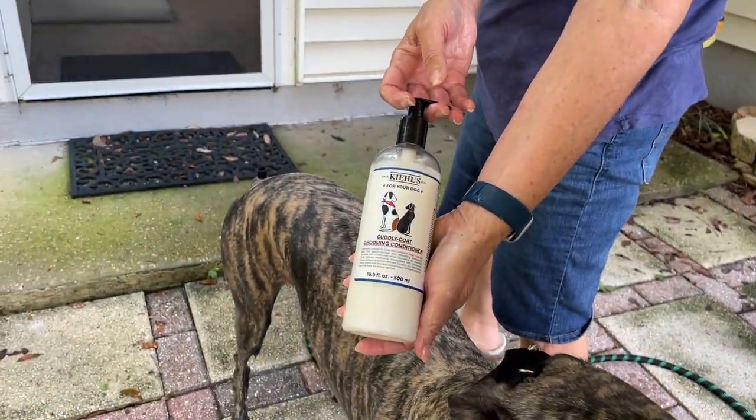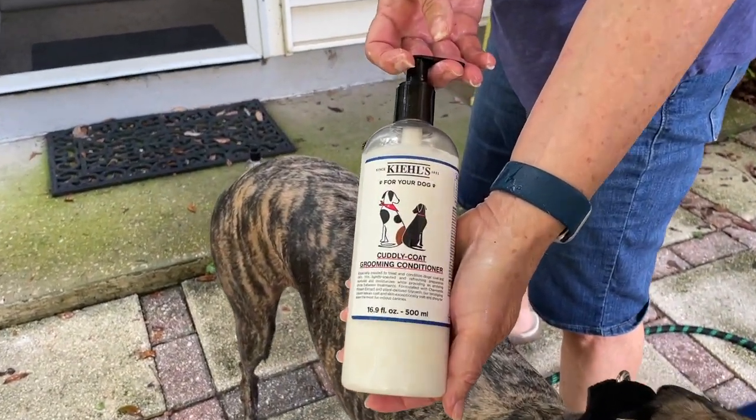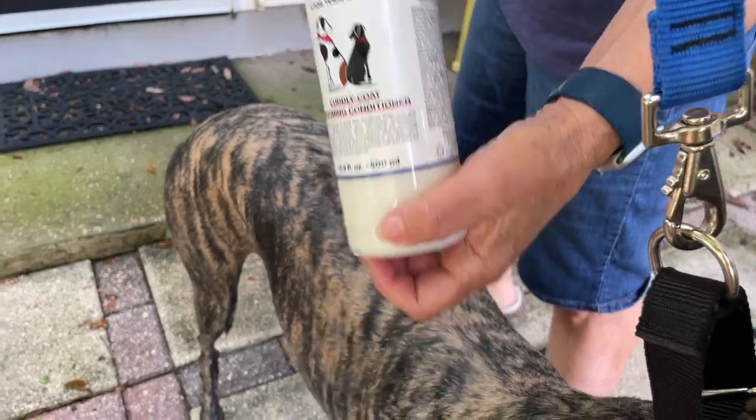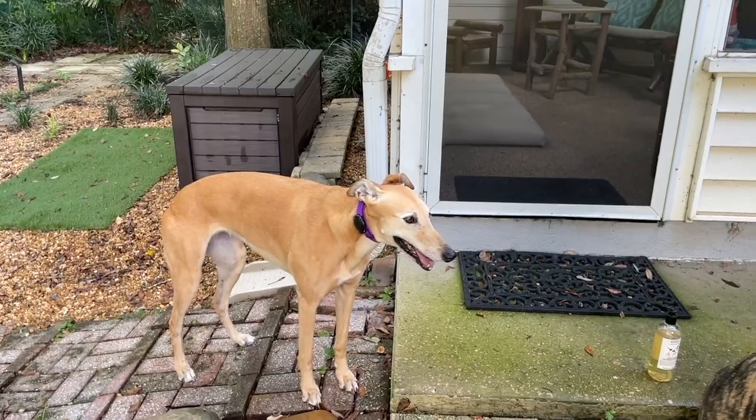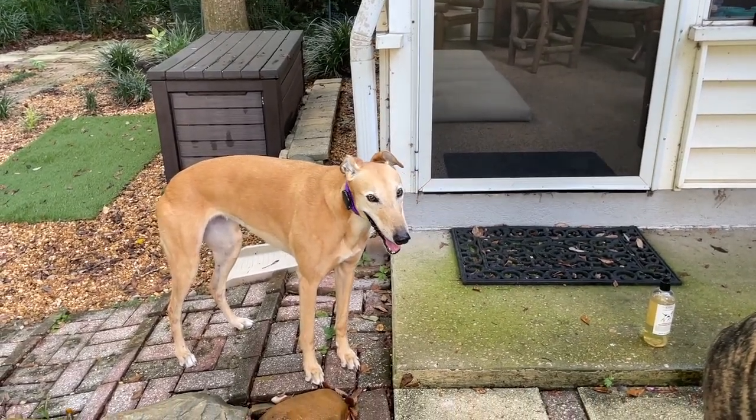And so we're gonna use the Kiehl's conditioner. For dogs. For your dog. And there's Mac, she's just loving this. She's into it.